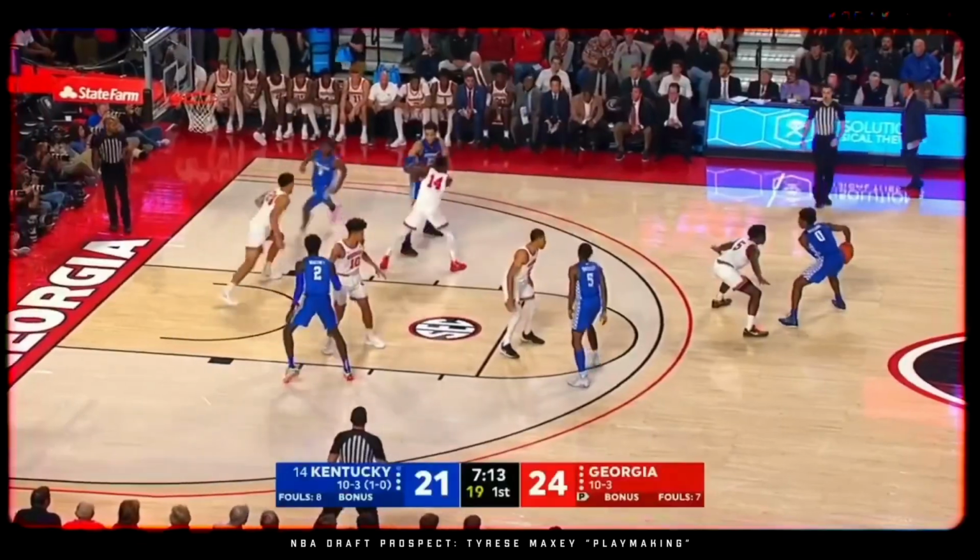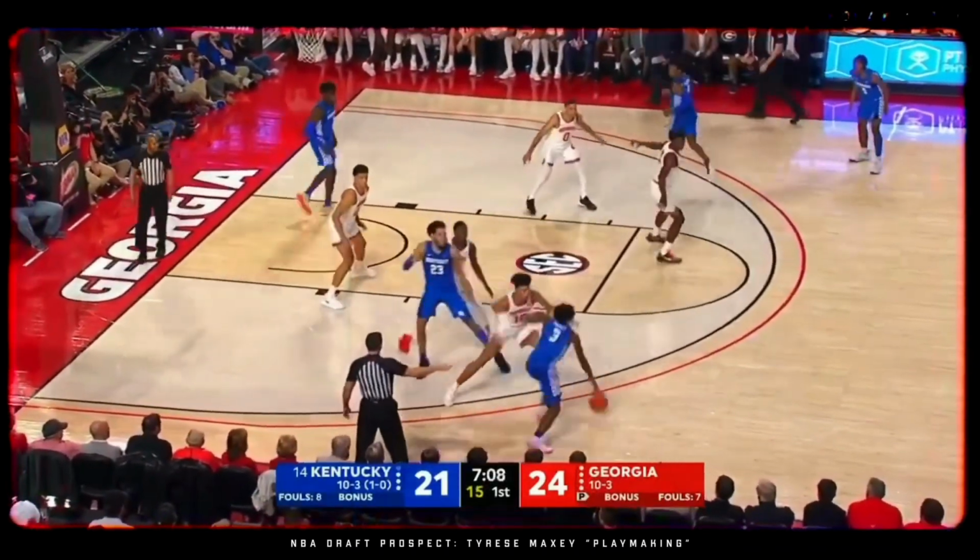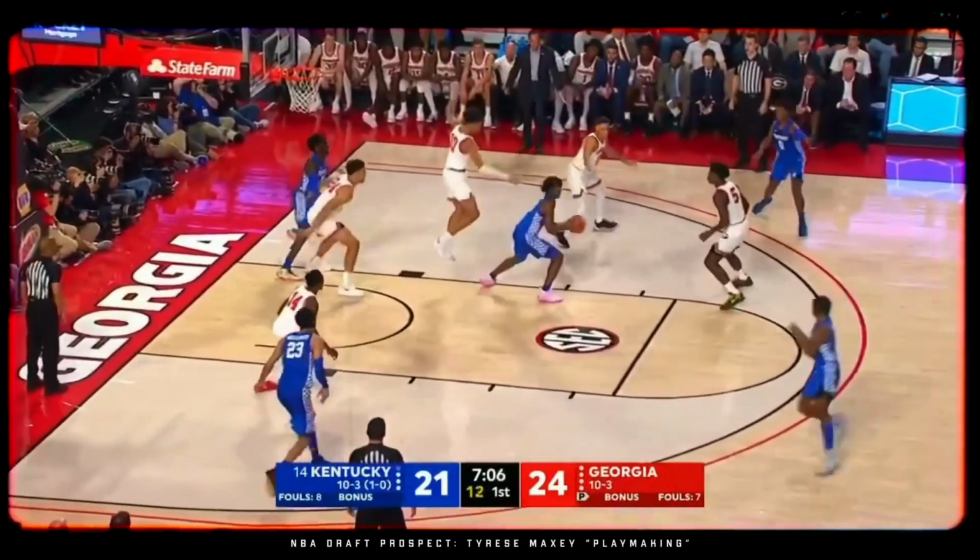Maxey demonstrates his IQ here. As he drives the paint, collapsing the defense, he sees Quickley moving to the wing off ball. With Edwards lost, Maxey hits him with the dime.